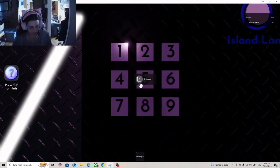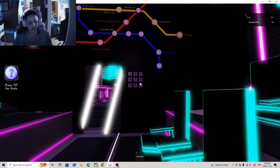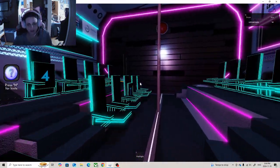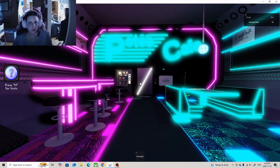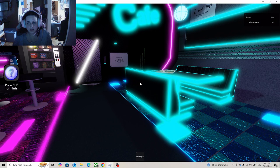Let's see if that works. 3, 4, 7, 9. And first puzzle is solved. So just keep an eye out for those. Also, just as a general disclaimer, this game typically has different puzzles for the same chapter. So the answers that I get aren't necessarily going to be the answers that you get. It's just the same formula that you should be using to get to whatever solution you're looking for.